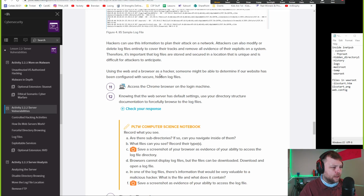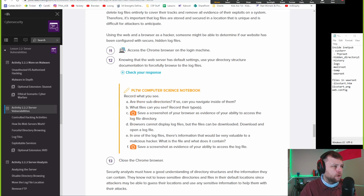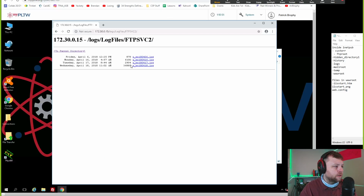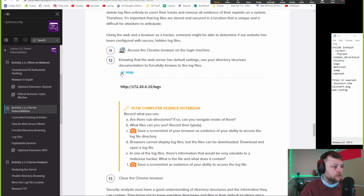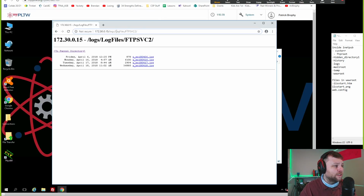Using the web browser as a hacker, someone might be able to determine if our website has been configured with secure hidden log files. Access the Chrome browser in the login machine. We're in a Chrome browser still. Done. Knowing the web server has default settings, use the directory structure to forcefully browse the log files. We did that before. I'm way ahead of you. I actually did that. But okay.